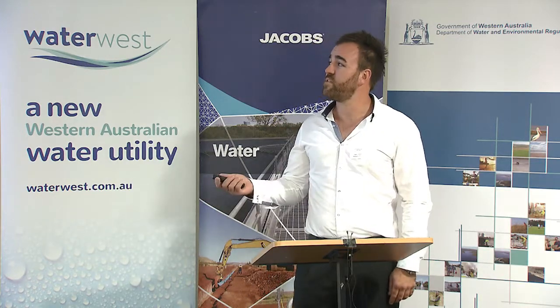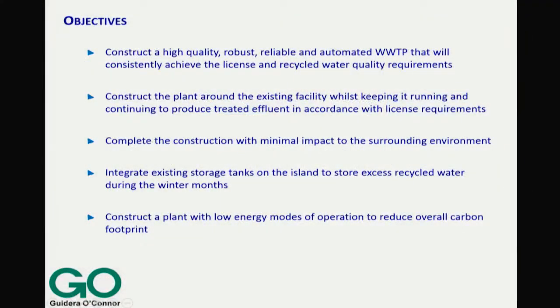The objectives for this project were to construct a higher quality facility. It's built, I think, about 210 metres from where the water's breaking on the beach at some points. It's quite a corrosive environment, a lot of sand ingress. It's also a Class A nature reserve, so we need this thing to be reliable, robust. They also have one of the strictest discharge licences in WA, so they run on a 10 and 1 licence.